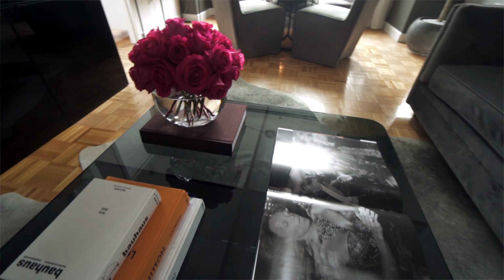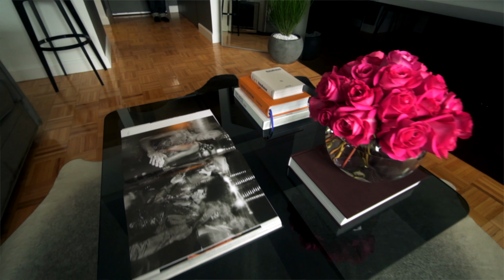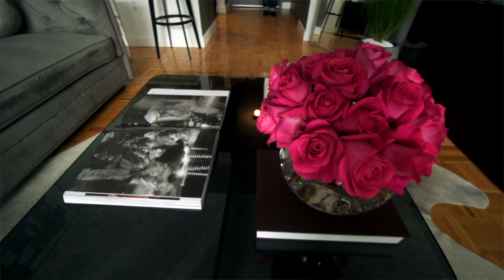So it all started with low-lying furniture, like the coffee table. This coffee table is from EQ3 and it's in smoke black glass. Again, I have one rule when it comes to coffee tables. Keep it low and let it flow, and that's exactly what we did here. So of course I adorned it with the homeowner's beloved fashion books because you can never have too many books. And of course, flowers. Again, keeping it low and letting it flow.